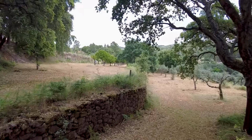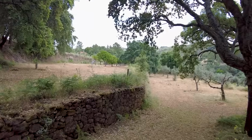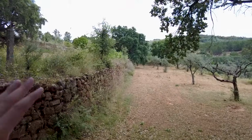The grass was just cut a couple of weeks ago. That's why you see the flat terrain, quite nice. So it's a good day for us to come here and take a look at the property. And again, all of these terraced walls, they look amazing. Okay.